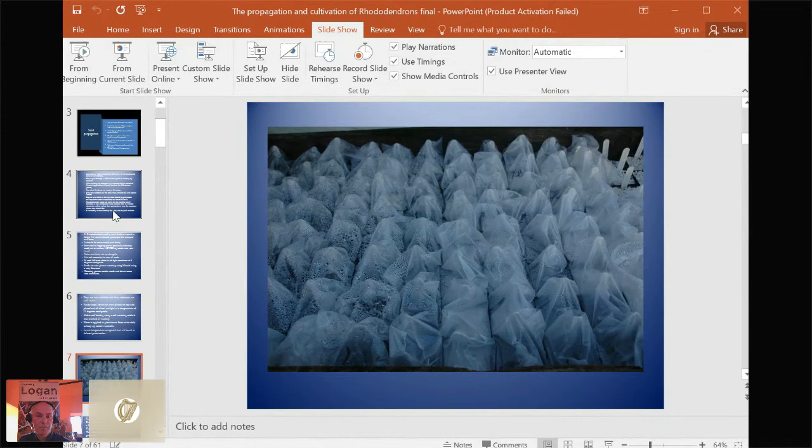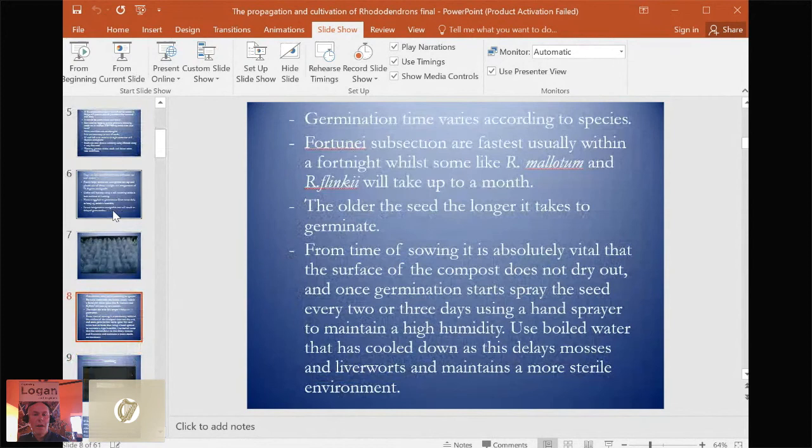Germination time varies according to the different species. Fortunei subsection are generally the fastest. They normally take about 14 days, whereas some other ones like Maddenia and Falconera can often take up to a month. Generally, the older the seed, the longer it will take to germinate.